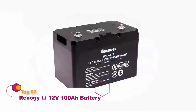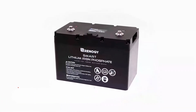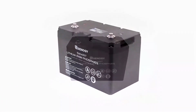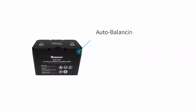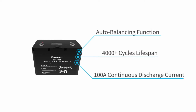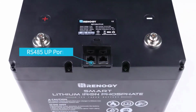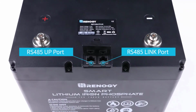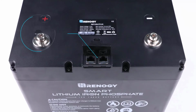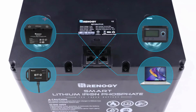In this video, we will be showing the installation and operation of the 12-volt, 100 amp-hour smart lithium iron phosphate battery. The battery features the auto-balancing function for safe parallel connections, more than 4,000 cycles lifespan, and up to 100 amp continuous discharge current. The battery is equipped with two RS-485 communication ports, up port and link port, for the communication with parallel connected batteries, external devices, and host computers.